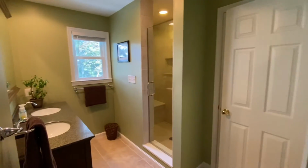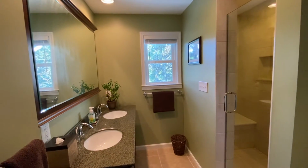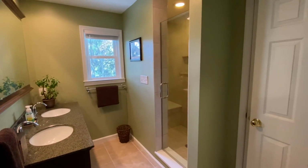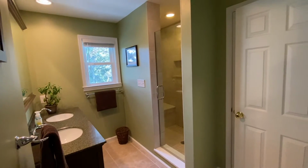We've got a frameless glass door for that shower, double vanity. And again, when they did the addition, it added extra square footage into the primary bathroom. To my right is the toilet as well. All right, let's head down to the lower level.